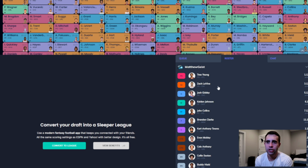Trae Young, Zach LaVine, Josh Giddey, Keldon Johnson, John Collins, Brandon Clark, Karl-Anthony Towns, Mobley, and Cole Anthony for the starters. And coming off the bench, we have Collin Sexton, Buddy Hield, Lauri Markkanen, Trey Jones, Dylan Brooks, and Andre Drummond. I actually really like this team in a 12-man league.